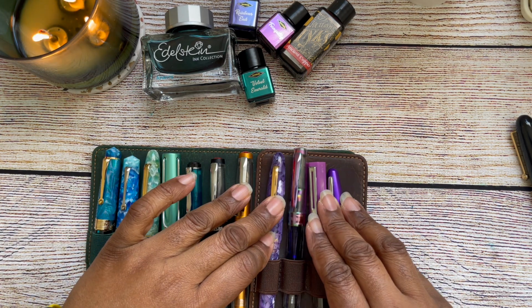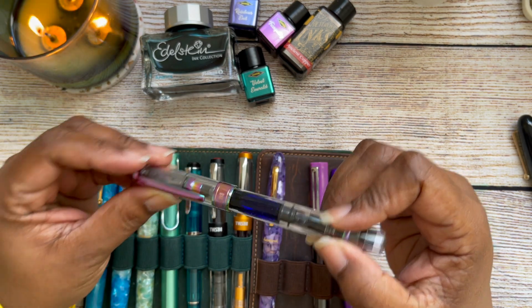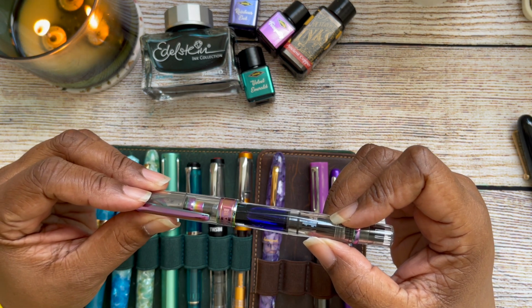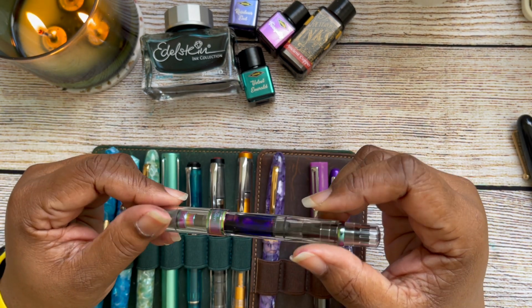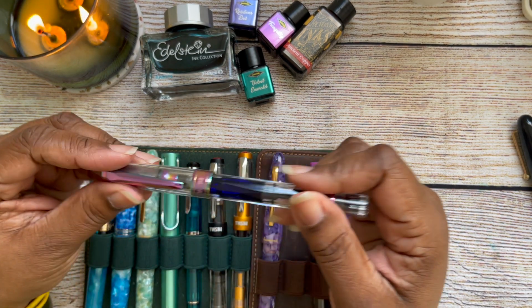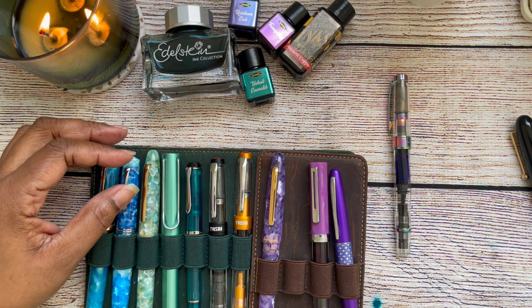Was this one, the TWSBI Diamond 580. Oh, not 580, but Diamond. TWSBI 580, Diamond, and Iris, inked with Rainbow's End. I still love it. I'm just getting tired of the color of the ink, to be clear. And there's not as much shimmer left in here, which is fine. I like the base color, so I'm not really worried about that. But yeah, I'm ready to move on, but it's been really good.